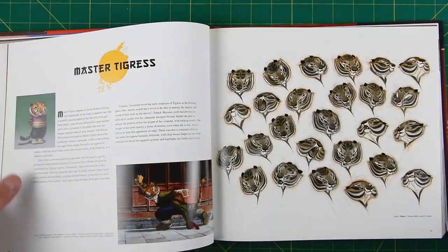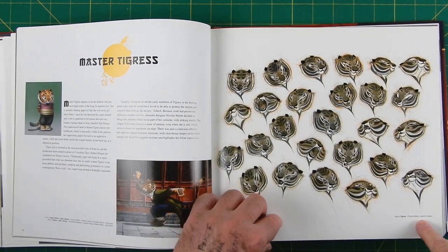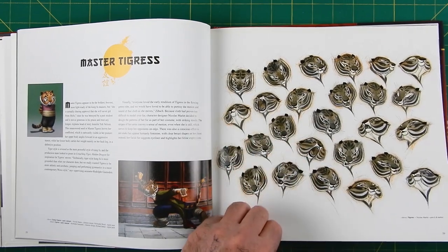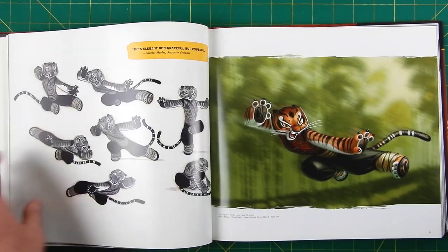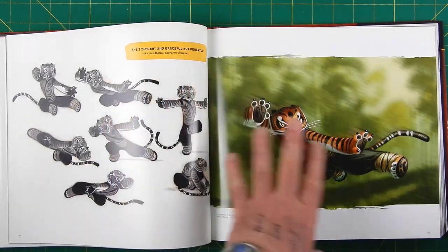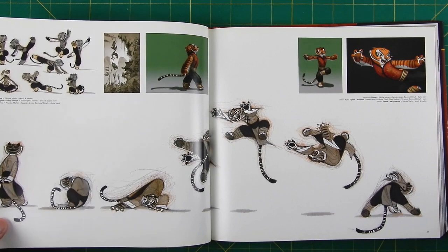And look at this. Look at that. Who did this? Nicholas Marlett. He just rips out these, just absolutely knocks them out. Beautiful work. More of Nicholas's stuff. So he has a very fluid style, which is perfect for these movements that these characters have to exemplify.